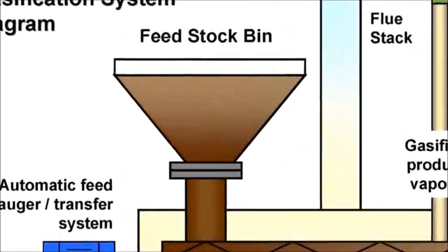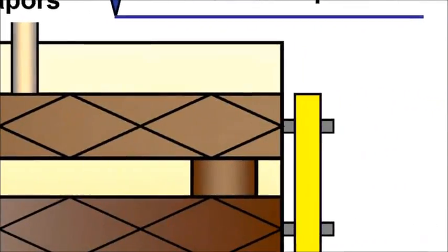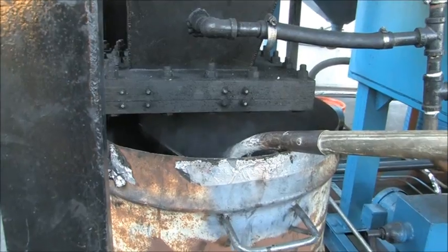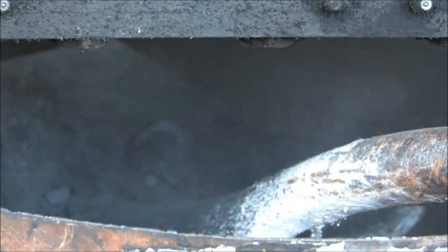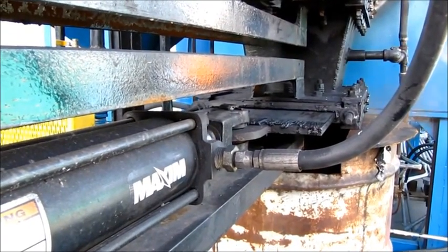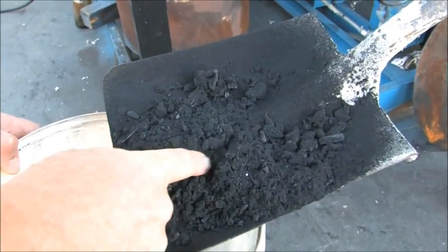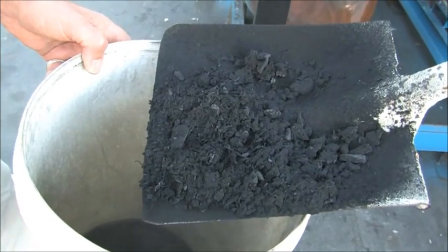The feedstock is then transported via an auger system through a series of retorts until the pyrolysis process is complete, at which point the remaining non-volatile carbon-based ash is removed from the system via a second set of double-valve airlocks. This ash is either biochar or carbon black, depending on the makeup of the original feedstock.